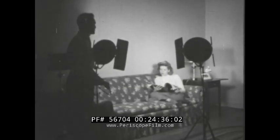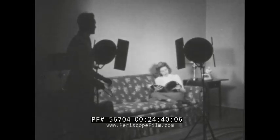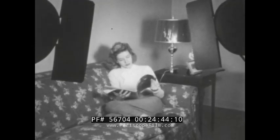Whether you're going to take color or black and white movies, your first step in setting up lights will be the same. Arrange two or more reflectors so that the area you are photographing will be lighted head-on from the direction of the camera and so that there will be an even quantity of light spread over the whole scene. This is called flat lighting.